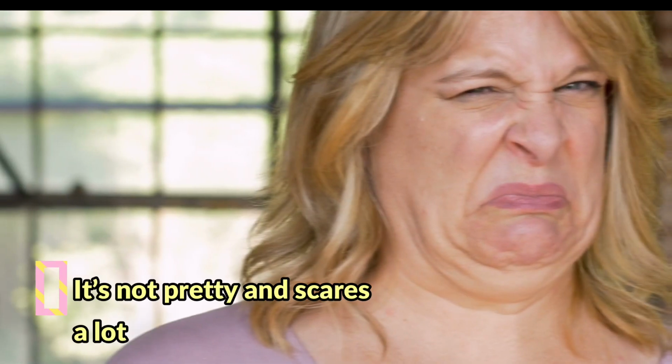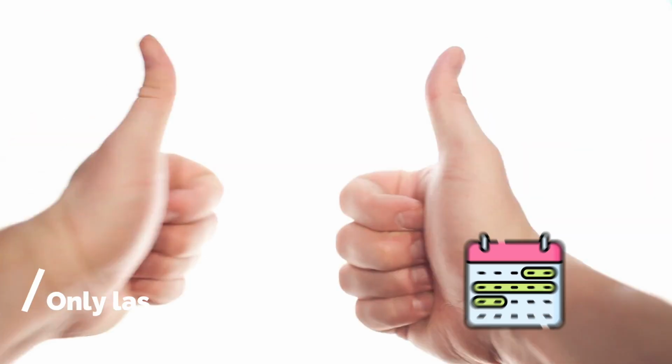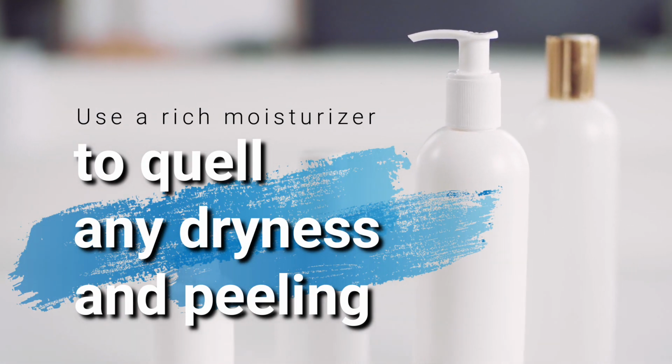It's not pretty and scares a lot of people off using active ingredients. However, these should only last a couple of weeks or so and are treatable. Use a rich moisturizer to quell any dryness and peeling.